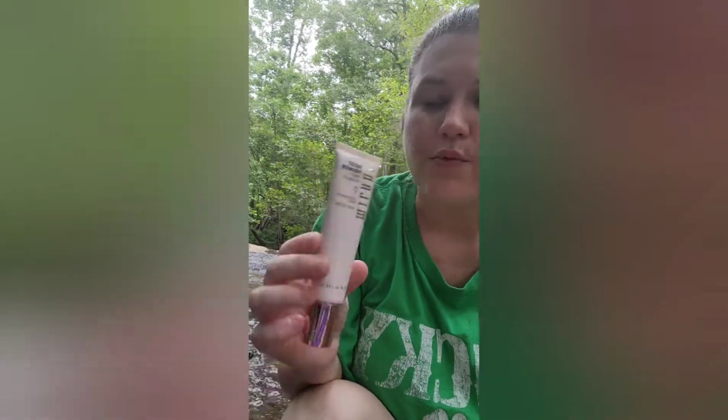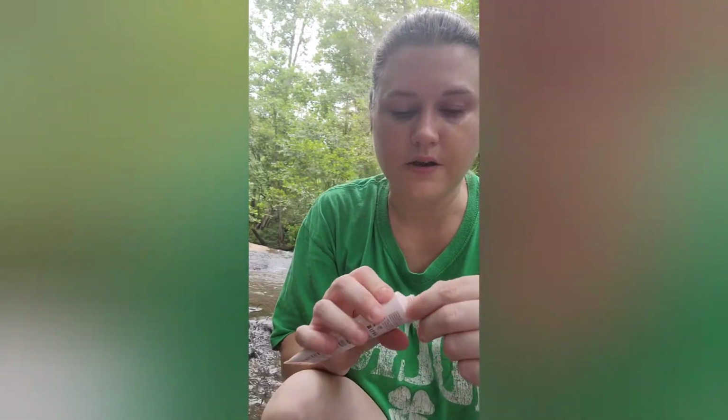Okay. Now that I put that in my T-zone, I think I did get another primer. I got the Rose Primer Prep and Hydrate by Milani, and I'm just going to put that in the rest of my face. Hold on. Okay, so let's put this on the rest of our face.